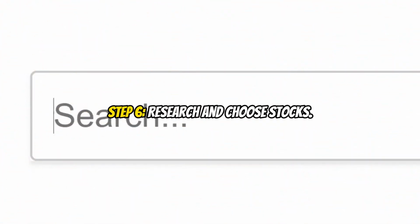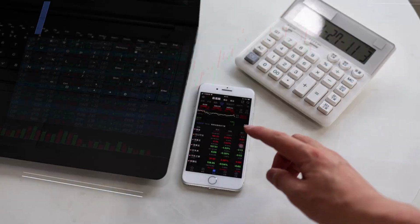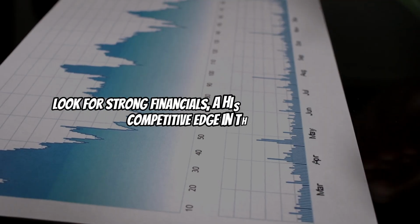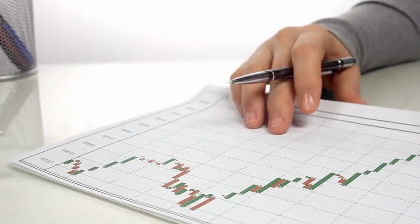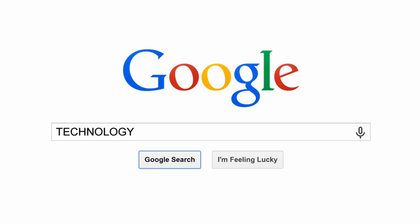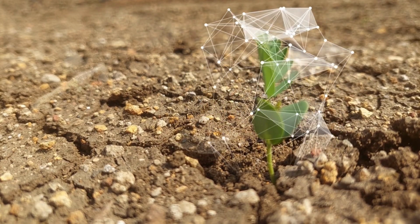Step 6. Research and choose stocks. Now comes the exciting part, choosing which stocks to invest in. Start by researching companies you're familiar with or those that align with your interests. Look for strong financials, a history of steady growth, and a competitive edge in their industry. Analyze financial statements, quarterly reports, and company news. Many online platforms provide research tools and analyst recommendations to assist you in making informed decisions. For instance, if you're a tech enthusiast, consider companies like Apple or Google. If you're passionate about sustainable living, explore stocks in renewable energy companies.